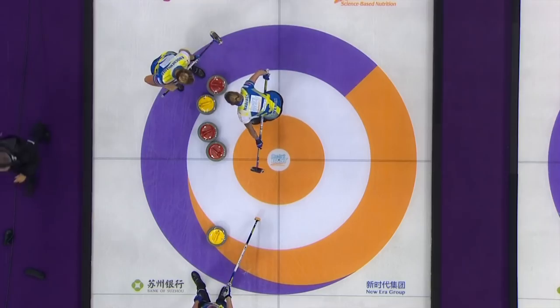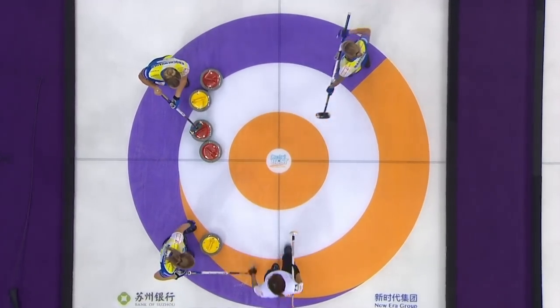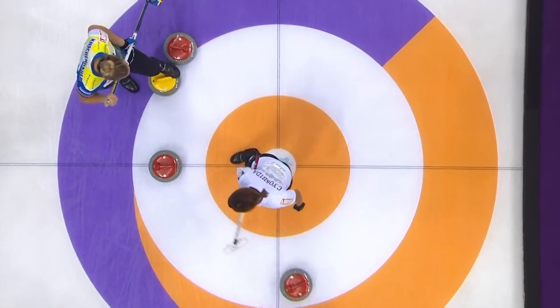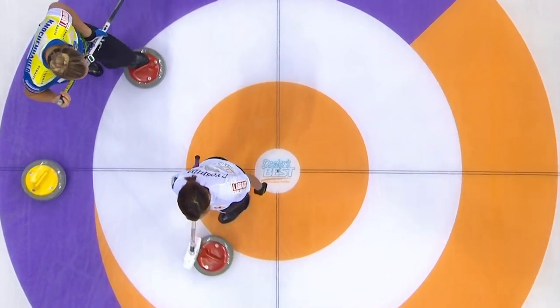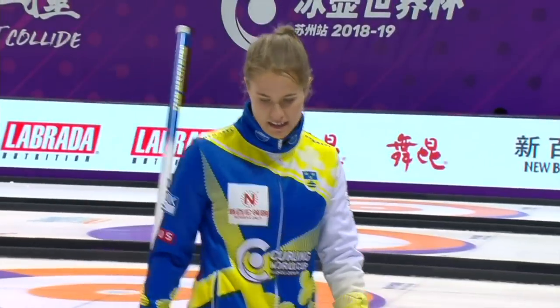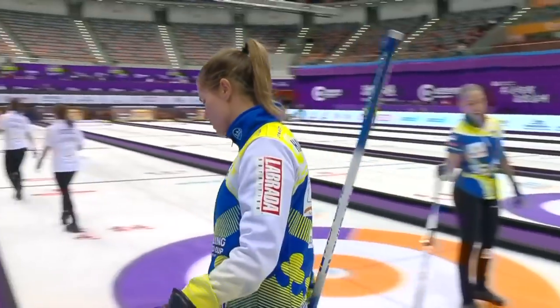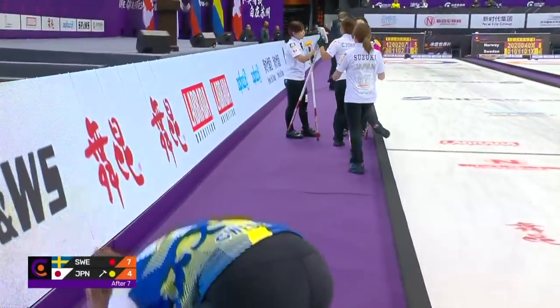Just over curls, it's only going to be a pair. Two points for Sweden, opportunity lost. It's a big opportunity missed. So Japan staying alive, but Sweden now with an edge. They're up 7-4 after seven.